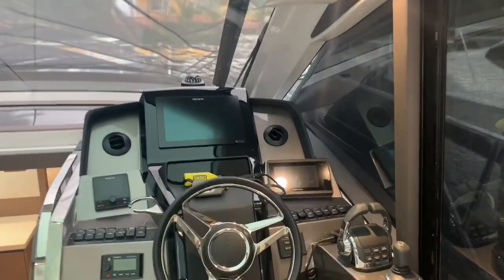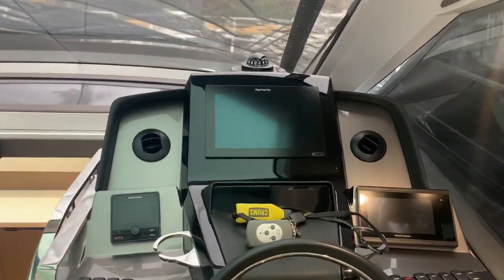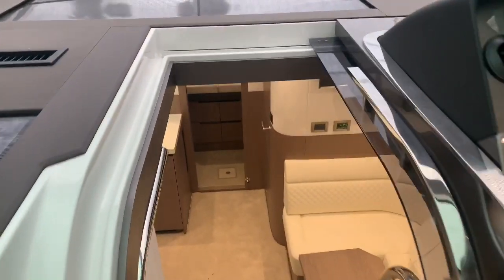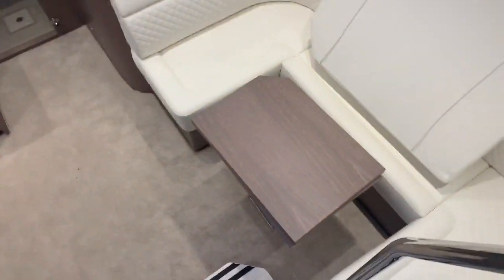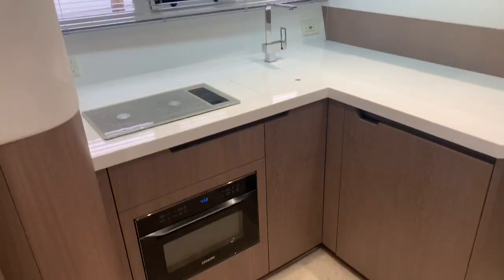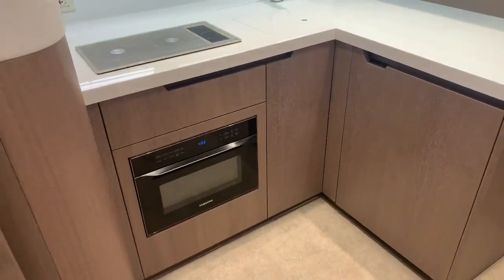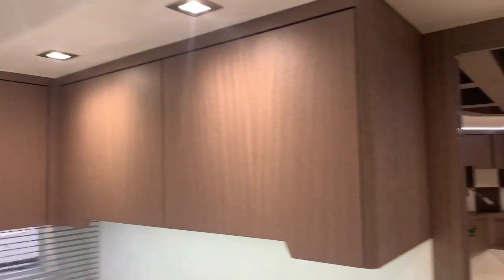Coming forward to the helm, this is a boat equipped with the Raymarine 12-inch Axiom display, autopilot, and this boat is a Volvo IPS with DPS. Coming down into the cabin, nice U-shaped seating. It is a high-low table, so it does convert to a third berth. More TVs throughout, beautiful laid-out galley, refrigeration, induction stovetop, plenty of cabinetry and storage up above.